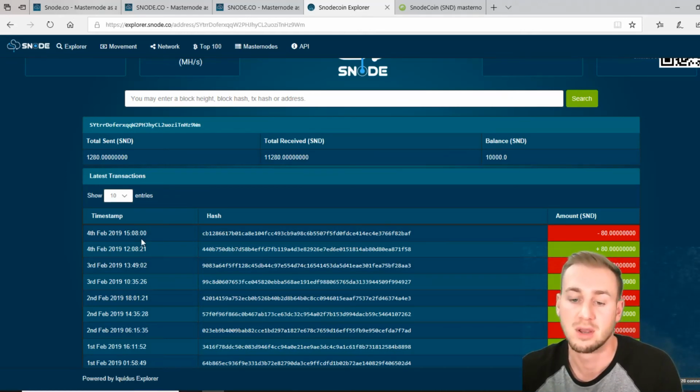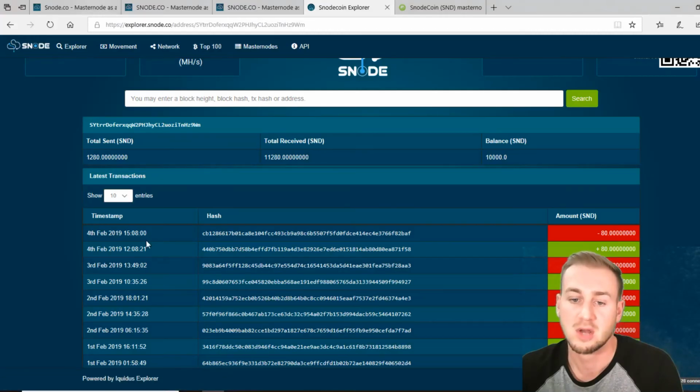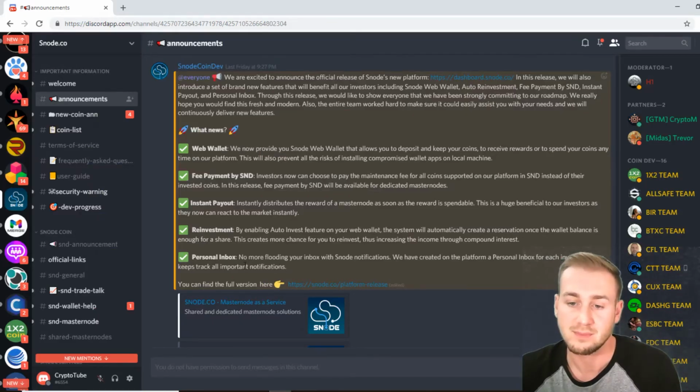It says on there that this is instant payout, but this is as close as they can get with their automation. It'll take 3 hours from actually getting the reward for the Masternode, but then split down and divvied up between the users and then getting us paid. So 3 hours is a really quick turnaround. That's the automation and then the payment to the individuals. And then finally we've got this personal inbox.